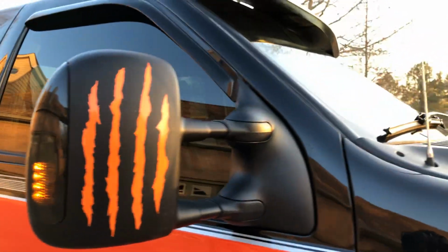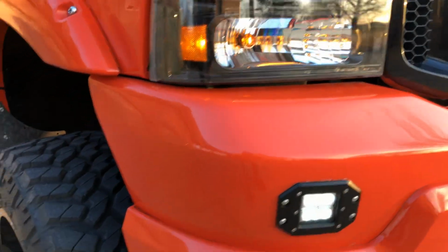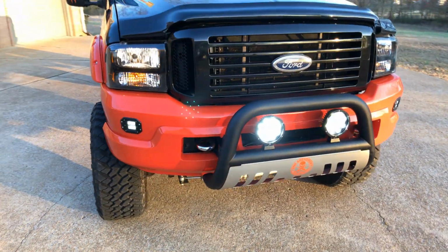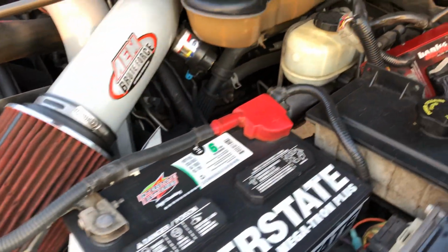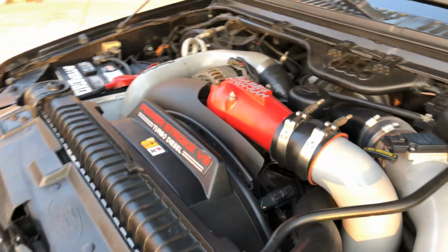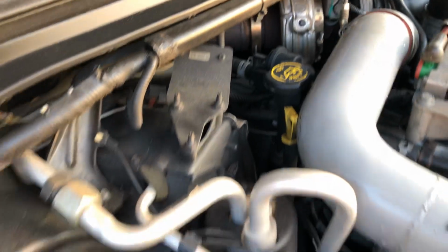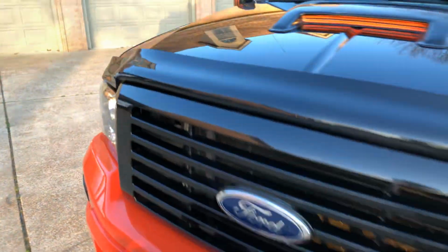LED markers. Got the windshield visor, the hood scoop. Beautiful wheels. I drove it for about 150 miles and the engine runs like a sewing machine. It's very sweet. What a truck.